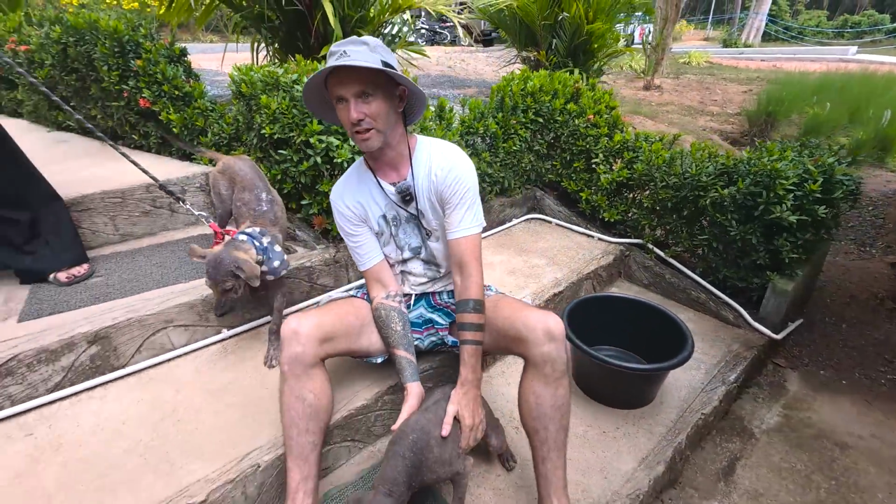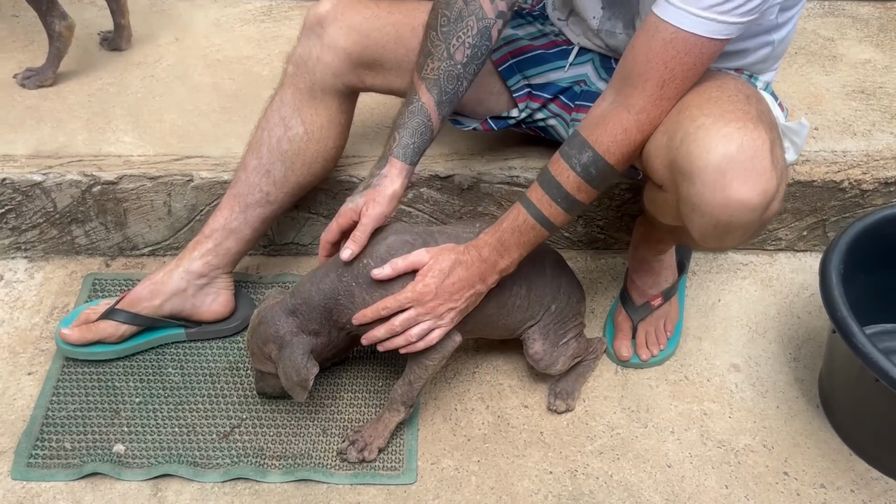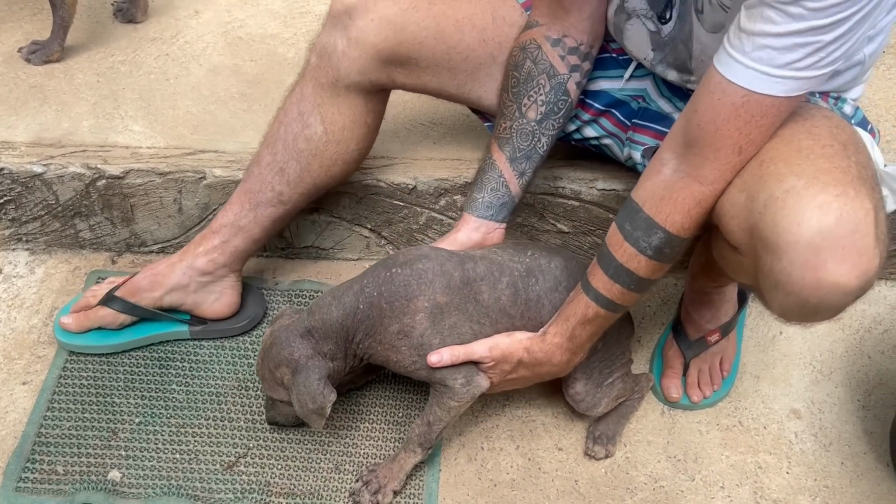Okay, let's give her a little gentle wash. She's very, very nervous. You can see her head is down. She doesn't love the water.